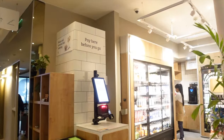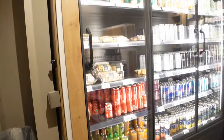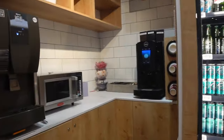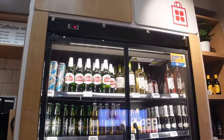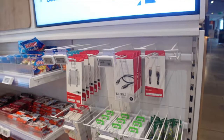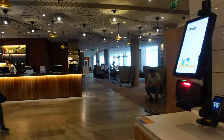I've just noticed here, pay here before you go, a little shop with some food and snacks. You're following me. They've got some bits and pieces in here. Oh look, some wraps and sandwiches, Jude. Oh, the microwave, coffee machine. It's always handy, isn't it? Oh, got a bottle of wine up there. Sweeties. Toothpaste, in case you've forgotten it. Some cables. Yeah, this is always handy to have. And as I said, the restaurant is just down here to the right of the lobby.